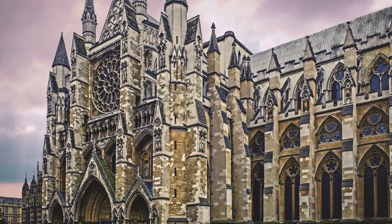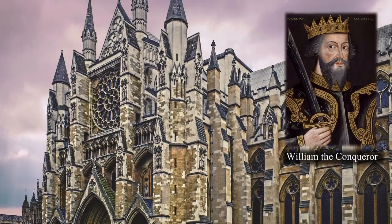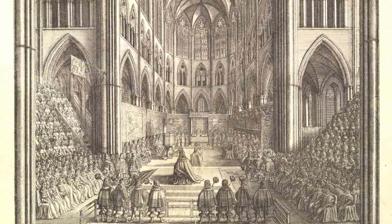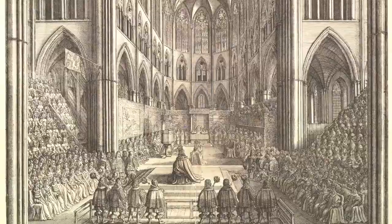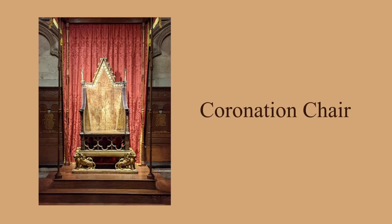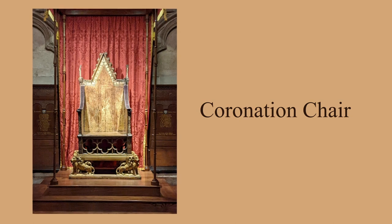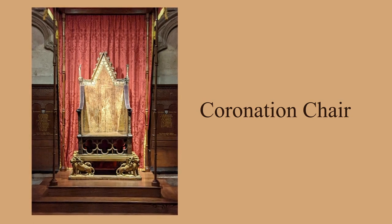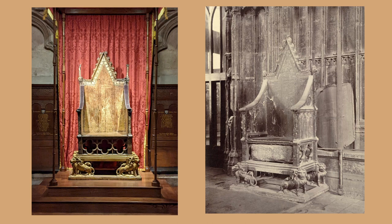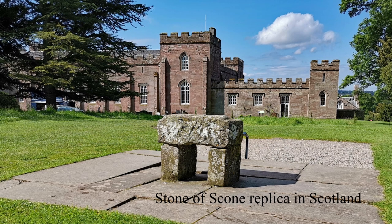Almost 1,000 years ago, on Christmas Day in 1066, William the Conqueror was crowned here, and since then another 38 kings and queens have also been crowned here, in a ceremony known as the Coronation. And this chair, the Coronation chair, has been used for the last 700 years. Made of oak and originally covered in gold leaf, it was designed to hold a very sacred stone from Scotland called the Stone of Scone, a stone upon which countless monarchs of Scotland had been crowned.